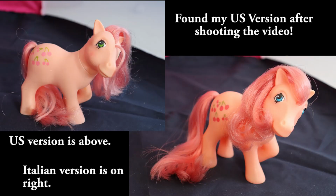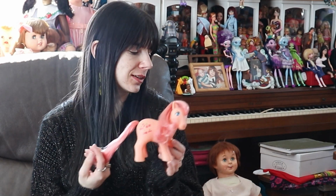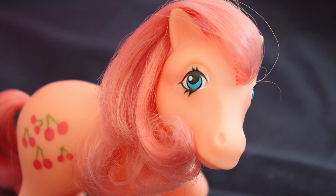And then we have Cherry's Jubilee, which I'm super shocked I don't have a US version of, because she's a really cute pony. And I really do want to add the US one to the collection just so I could compare the two. But she has blue eyes, she has the coral hair. There are some Italian variants that have pink and peach hair or something like that. I think this is the coral hair. She has a rather silky tail compared to the other Italian ones, but you can definitely tell her mane is, again, kind of frizzy. She has blue eyes.